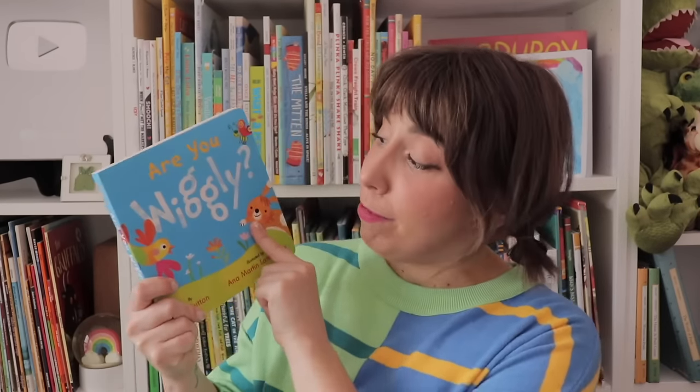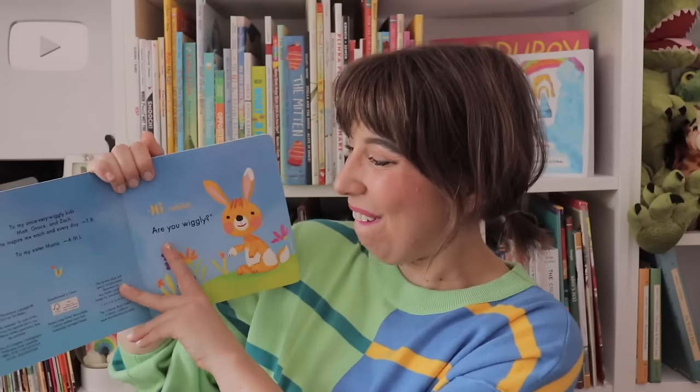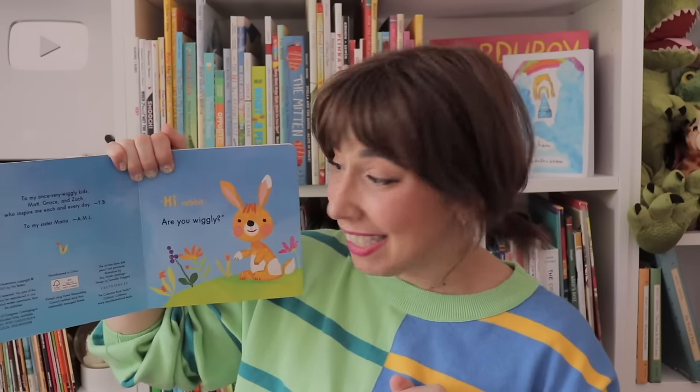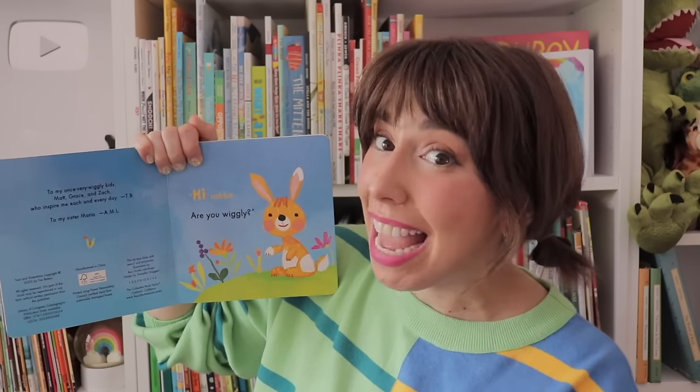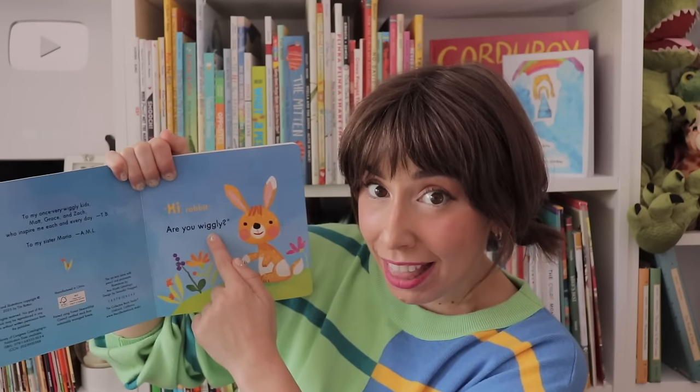Some creatures that are wiggly. Today, we're going to meet lots of different animals, and we will ask them, are you wiggly? Let's see who's first. Oh, hi, rabbit. Friends, let's ask. Ready? Are you wiggly?